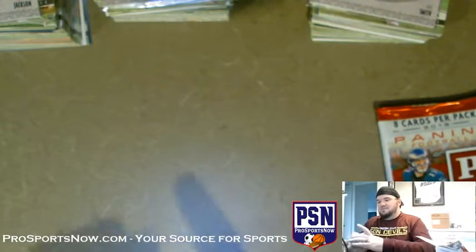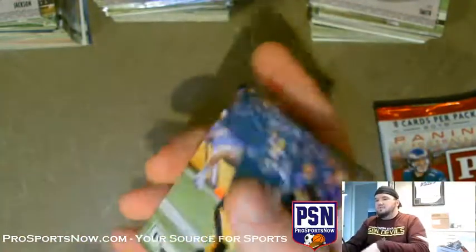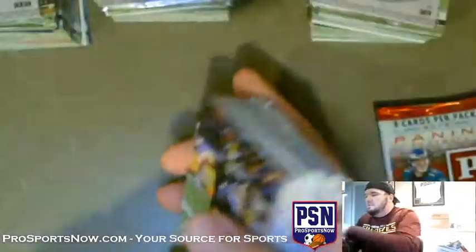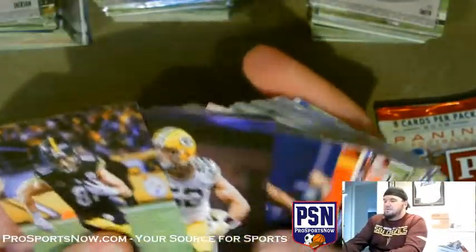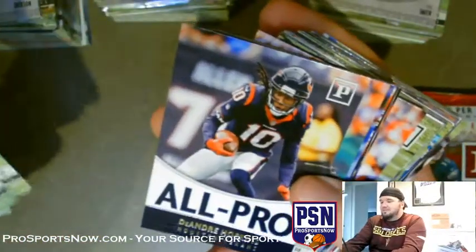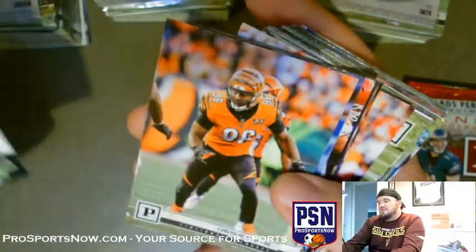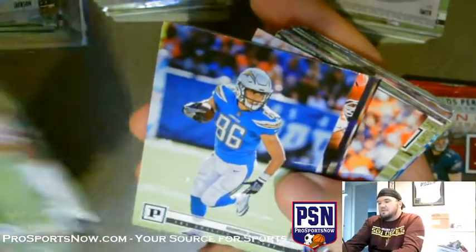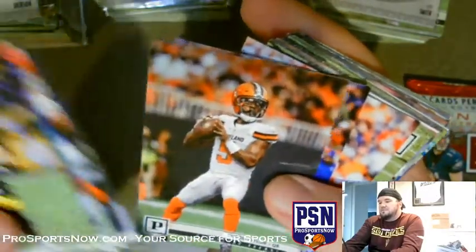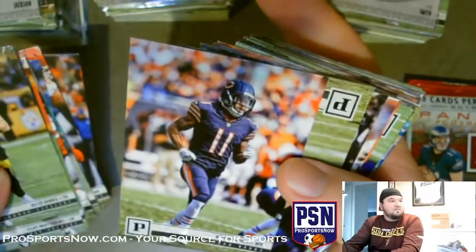All right. So we got our first half right here. So we'll kind of go through this one. We've got box number 7. 2, 4, 6. Yep, this is number 7. I do really like the look of these cards. Very picture heavy, not giant borders. Focuses on the player. They do have some really good pictures too. Speaking of them, Kevin White, there he is.